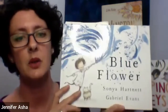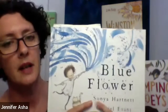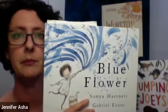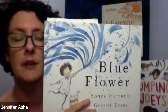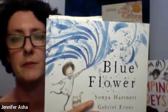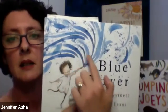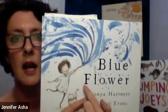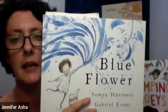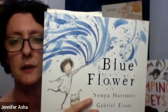Blue Flower by Sonya Hartnett and Gabriel Evans. Now, I remember Sonya Hartnett from her novels like The Silver Donkey. And Gabriel Evans is the illustrator of a shortlisted book from last year, Norton and the Bear. So in this book, Gabriel Evans uses this lovely painterly, sketchy style. And it really supports the storyline where our young narrator discovers her talent for painting, along with a number of other things that make her wonderfully different.